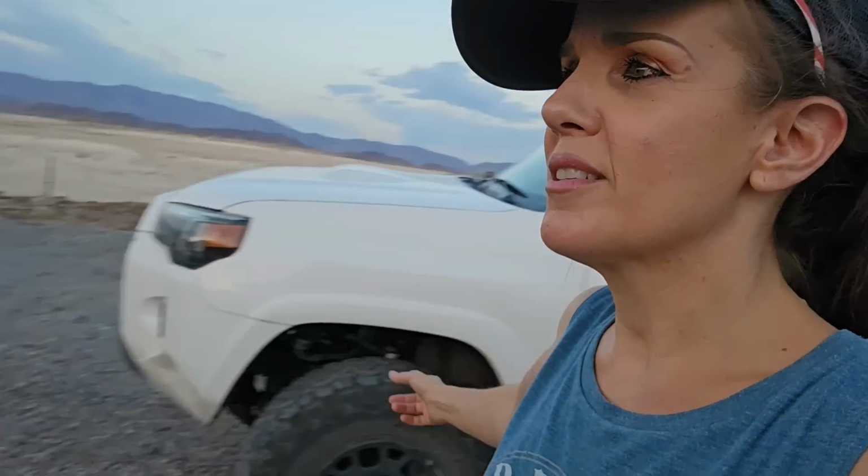I feel like Ford Transit makes a 4x4 van, don't they? I just don't want a big one. I want something small that I can still squirrel myself away in. And, you know, the more I think about it, the more it just seems like the 4Runner is the way to go. So if anyone at Toyota happens to be watching, holla at me.